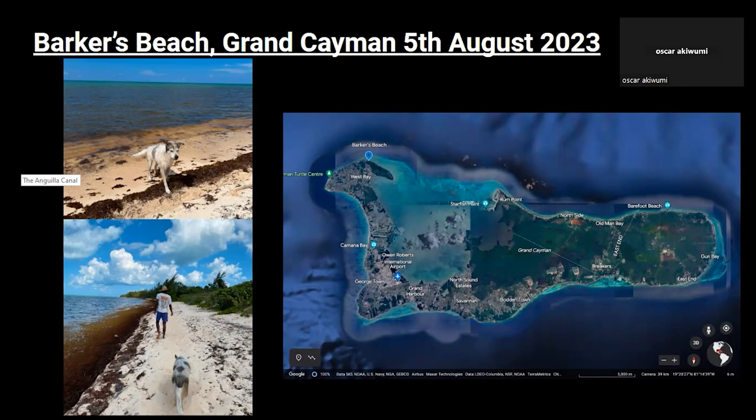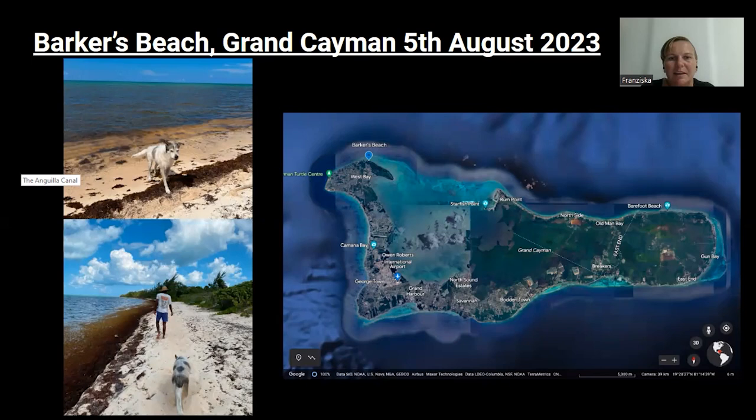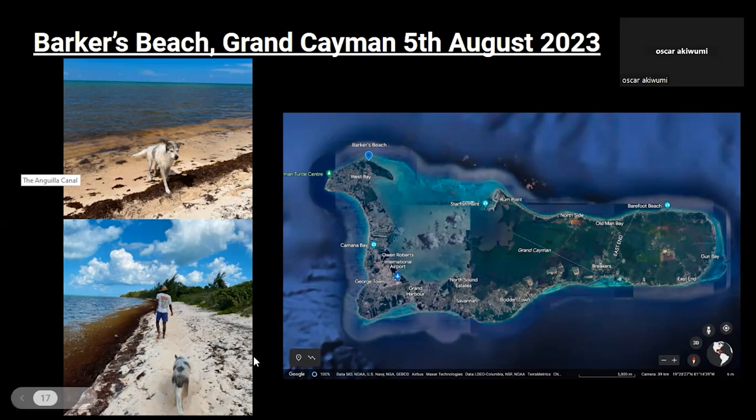And then looking at the website that does the sargassum map projections. Sargassum monitoring. Yeah, I might have been misusing it, but as far as I could tell, it appeared that the sargassum just missed the island, or appeared to dissipate before it actually reached the island. So that was pretty good.